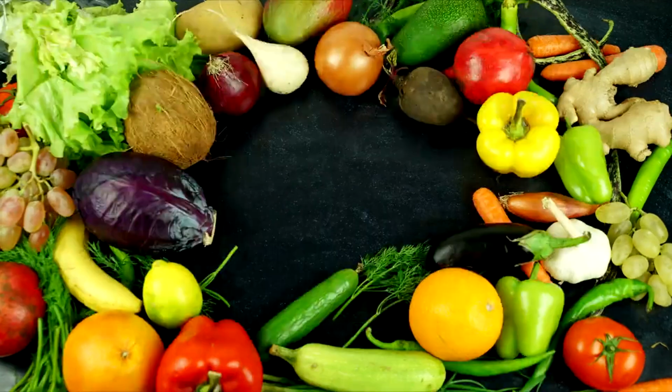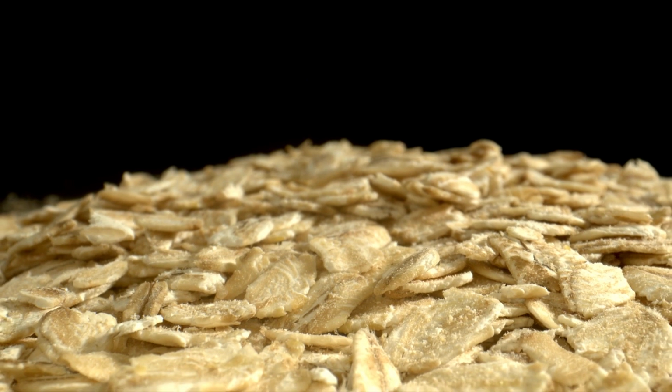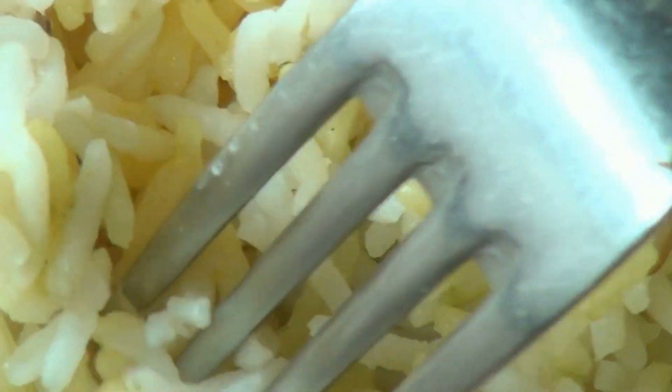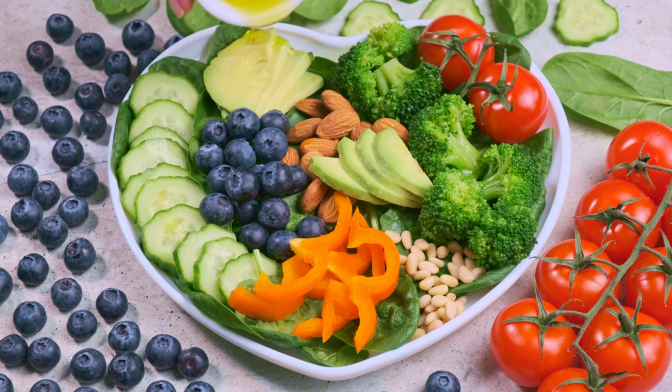First up, we have leafy greens like spinach and kale. These are packed with nutrients and low in calories, making them a great choice for managing blood sugar levels. Next, we have whole grains such as quinoa and brown rice. These are high in fiber, which can help regulate blood sugar levels and improve heart health.